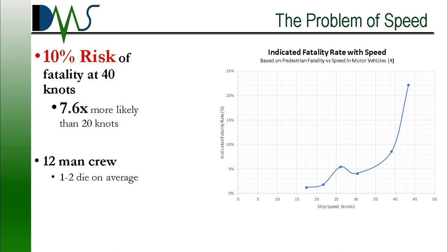This figure indicates fatality rates compared against ship speed. Now don't read too much into this. This figure was actually based upon pedestrian collisions with motor vehicles. That's my source for this one. But still, it's a good indicator. It shows that we have much more severe danger above 30 knots. That's over 7 times more risk of fatality than if you're traveling at lower speeds, below 30 knots.